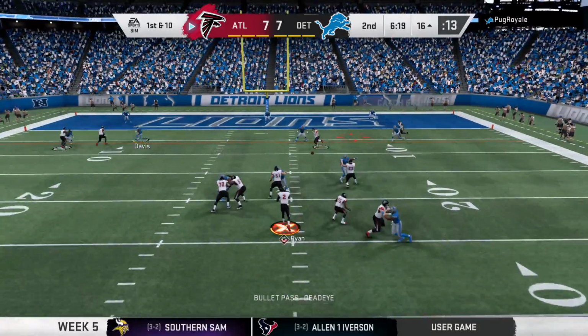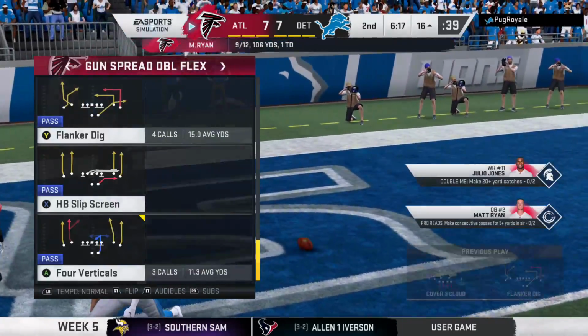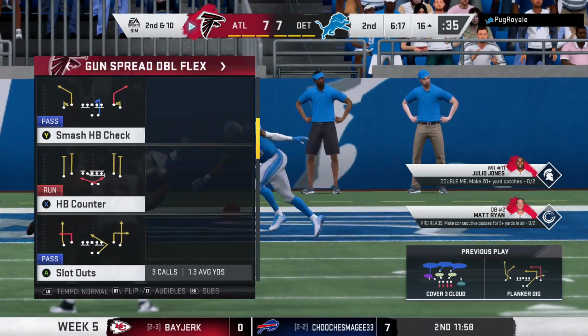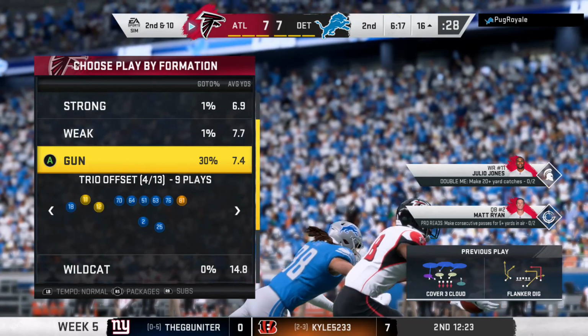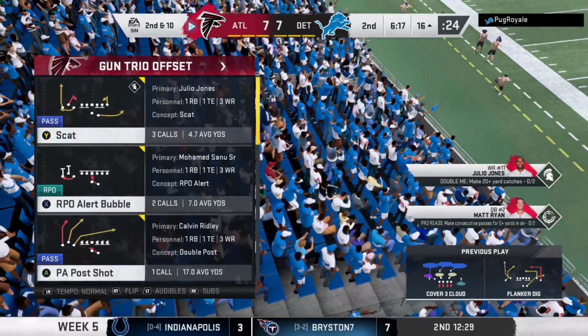At 1st and 10 from the red zone now, they'll look to throw. And that is incomplete. He couldn't hold on through the contact. Brings up 2nd down. The positioning here is key. As a defensive back, you're taught 99% of the time, make a play on the football. But in this case, making a play on the man was all the difference. That's what forced the incompletion.